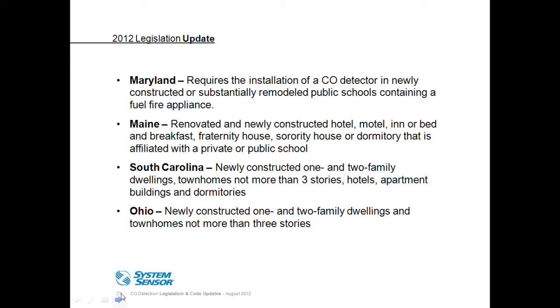Now, recently, several states updated their model building codes. First, the South Carolina Building Codes Council updated their residential and building code to require CO detection in newly constructed 1- and 2-family dwellings, townhomes not more than 3 stories, hotels, apartment buildings, and dormitories which contain a fuel-burning appliance or an attached garage. In Ohio, the Department of Building Standards adopted the 2009 edition of the International Residential Code. That means CO detection will be required in newly constructed 1- and 2-family dwellings and townhomes not more than 3 stories, and the effective date will be January of 2013.